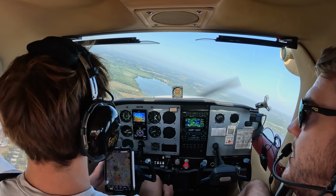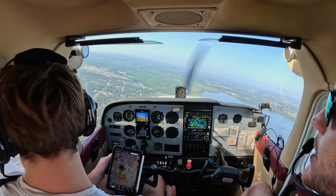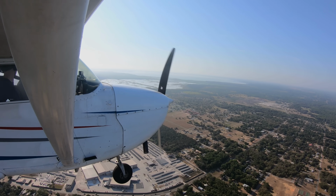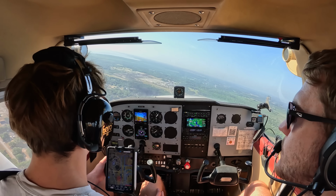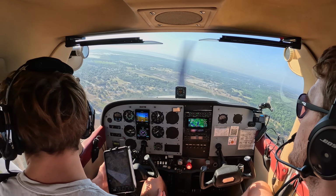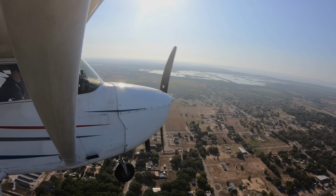From up here, I can't see if there are power lines down there, which actually now I can see. There are power lines down there. Oh yeah, there is. Beautifully done on the glide speed. Yeah, I just gotta remember that checklist. And we could actually get a little bit lower as we're a little high. We want to try and get her down. We'll line it up with this lake and then we'll cut it in.